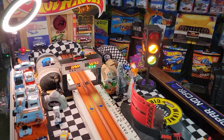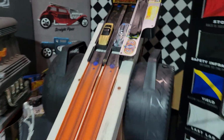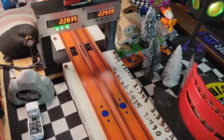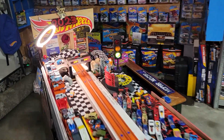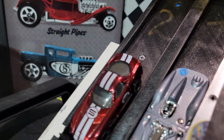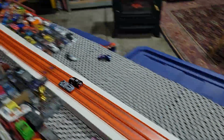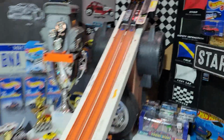And yeah, 2275, the number 18 Corvette. Oh yeah, he gets him. 2283 and a 10,000 speed. Corvette though, 2280, not gonna get him. Let's see if he's got anything for the Dodge Viper, who currently sits number 16. Oh, he does. 2280 and a 10,000 speed.